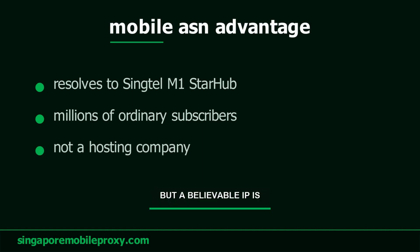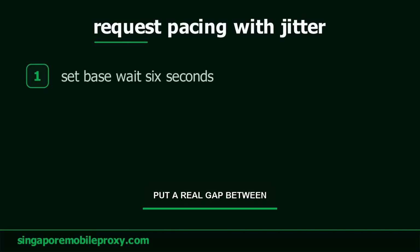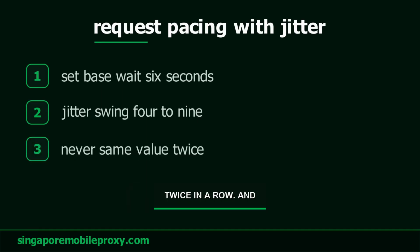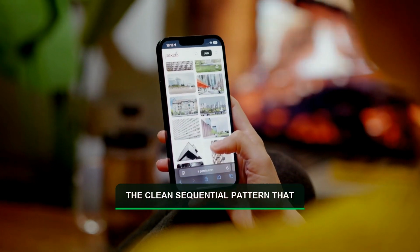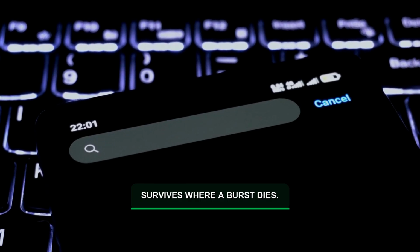But the believable IP is only half of it. The other half is behaving like the person that IP is pretending to be. So pace and randomize your requests. Put a real gap between queries and make that gap jitter. If your base wait is 6 seconds, let it swing between 4 and 9 at random, never the same value twice in a row. And do not just randomize the delay, randomize the order too. A human does not walk a tidy alphabetical list of neighborhoods. Shuffle your query list, sprinkle in the occasional repeat or backstep, and avoid the clean sequential pattern that screams script. A steady, human-looking trickle survives where a burst dies.